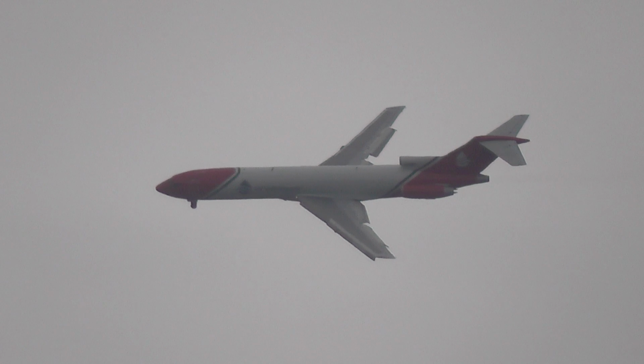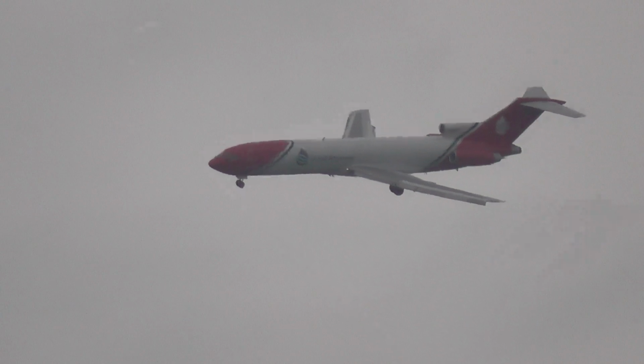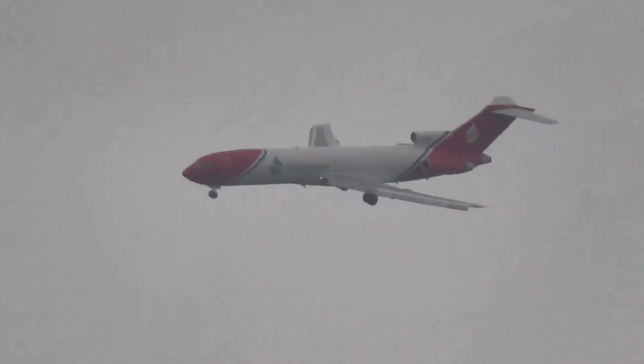...going to be operating the 727 you've seen here within its charter cargo business. So the aircraft is capable of delivering up to 24 metric tons anywhere in the world. Now that's the last we're going to see of the 727. Next up we've got the Blades going to be displaying for us.